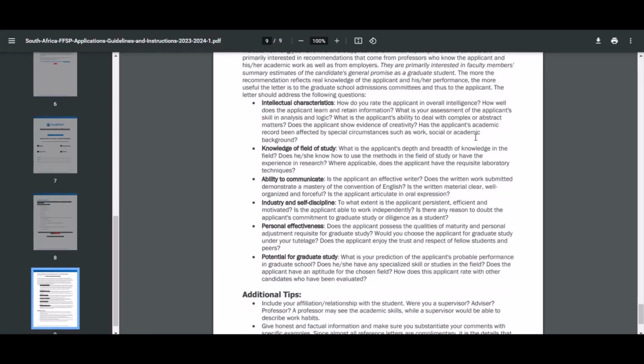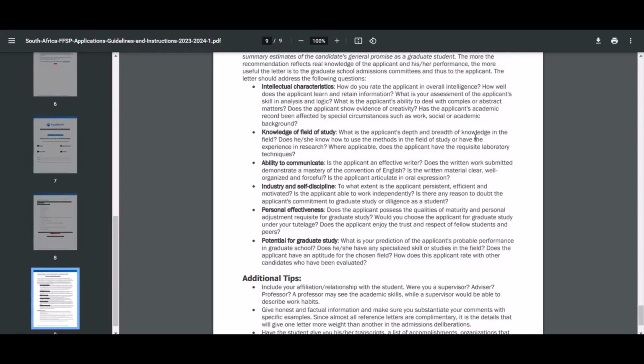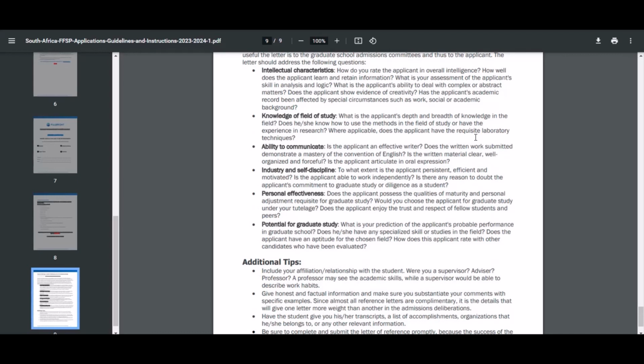You cannot just apply for a program where you have no background, so that is not going to be possible. And you should have the ability to communicate. If you communicate, send a very strong message to the audience, with English proficiency too. So you should have a very good English command, at least enough to convince the audience. And from there, you should have industry and self-discipline. You have to be ethical and have very good conduct personally and professionally. Also be motivated, with perseverance or persistent behavior and efficiency in what you're motivated to do.